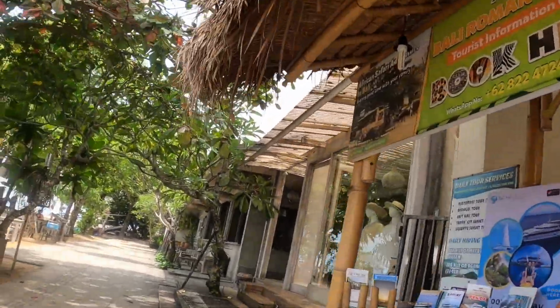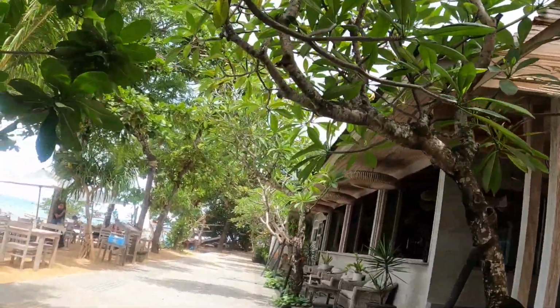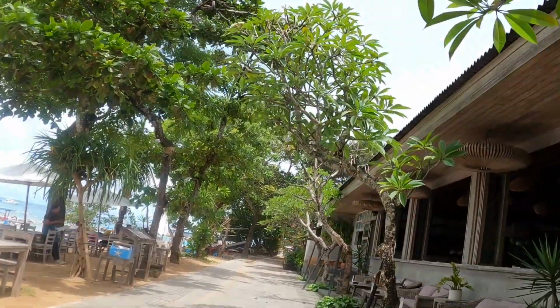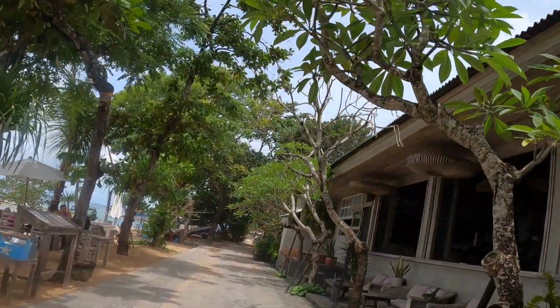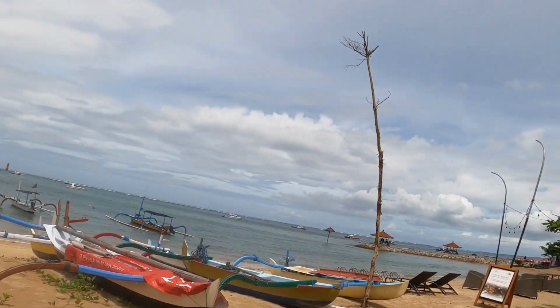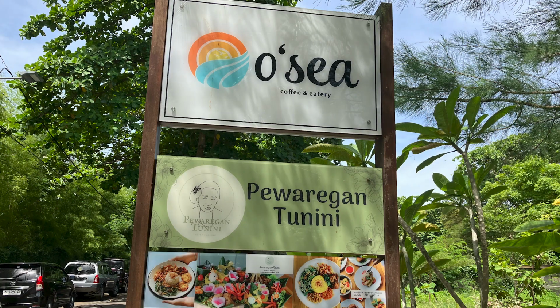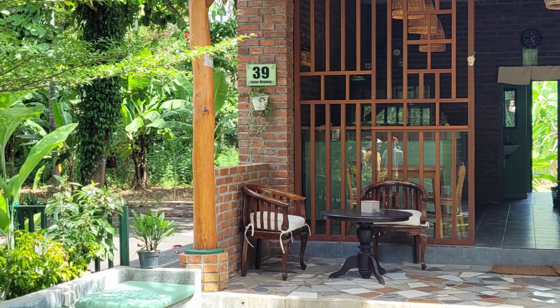Along the way you can actually see that there are a lot of lovely places to eat, get massages, get your hair and nails done. You can see there's actually a few restaurants you can get. There's a lot of water activities out here as well. We also came across this other eatery just off the beach towards the main road, and it's called Osea, and we actually quite enjoyed the food there, and the value was right there.